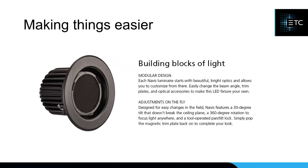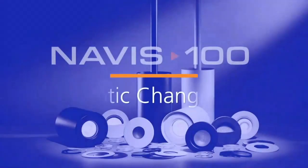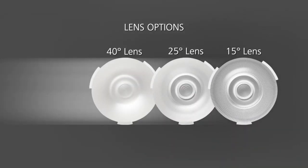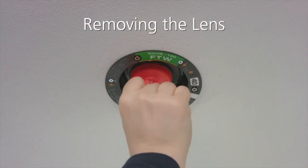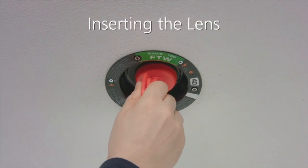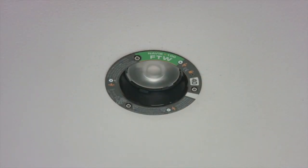But if you get this installed in a particular location and you think, I really wanted a 25-degree optic instead of a 40-degree optic, you can just change that in the field itself. So we've got a short video here. Throughout this presentation there's a series of videos. Hopefully they're streaming okay and they're not too stuttery, but this will give you an idea of how the optic changing works. We have 4 optics, a 15, 25, 40 and 60 degree, and using this optic removal tool, a little suction cup, it connects onto the optic itself, twists out of the fixture, and then you install the new optic in place.